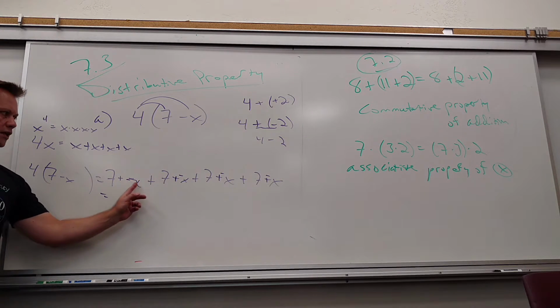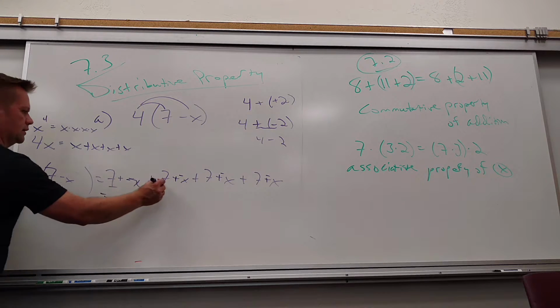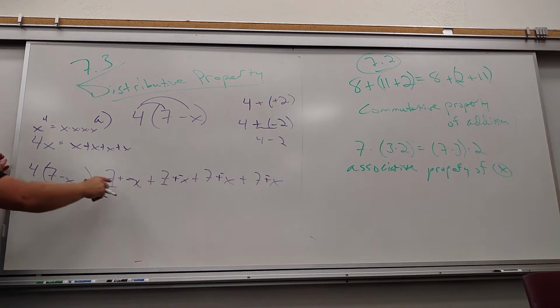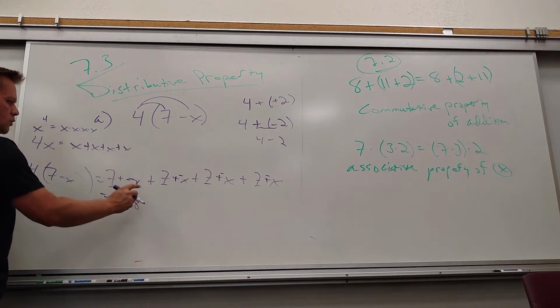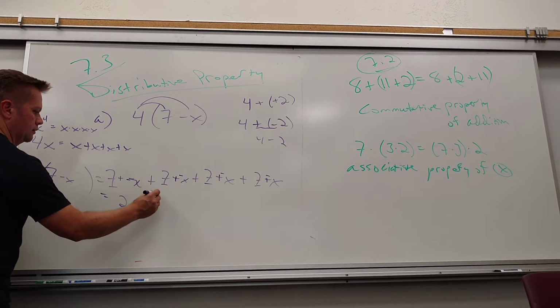So what's the only operation I have in this whole thing? Addition. So can't I add the 7s together? Because I can use commutativity and move them all together. So I got 7 plus 7 plus 7 plus 7 is 28. What's negative x plus negative x plus negative x plus negative x?